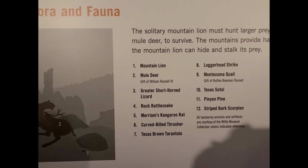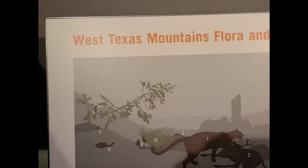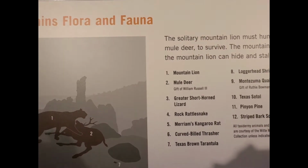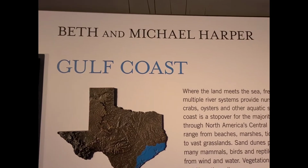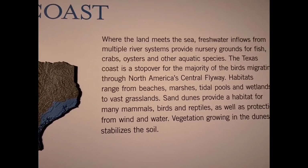This is the information. It says West Texas Mountain Flora and Fauna. You guys can read that.